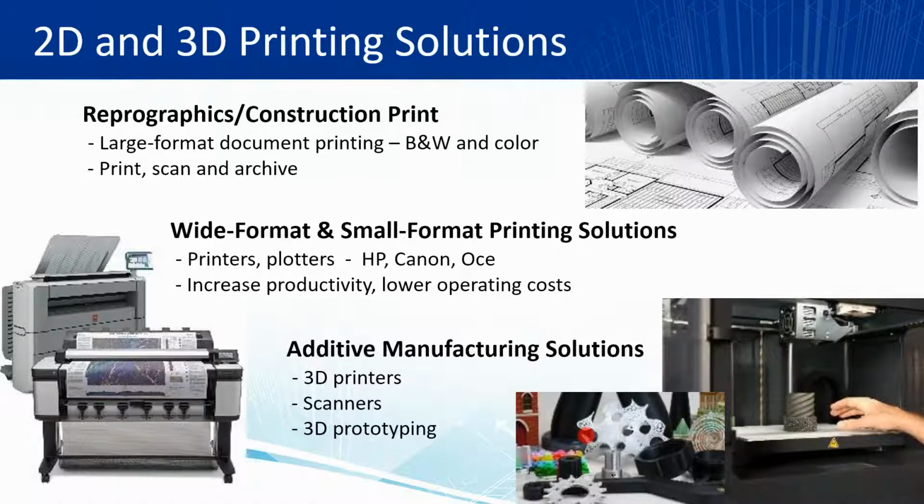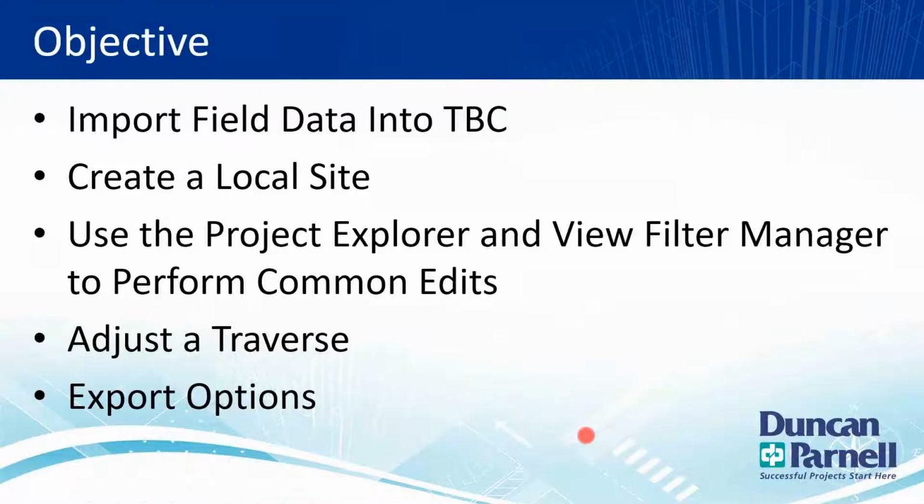We do sell wide format and small format printing solutions. We're partners with HP, Canon, and OCE. And also we have a big business in additive manufacturing solutions. That's a fancy name for 3D printing. So we sell 3D printers. We sell scanners that go along with those printers. And we also do prototyping for people if they're not ready to get into 3D printers themselves there.